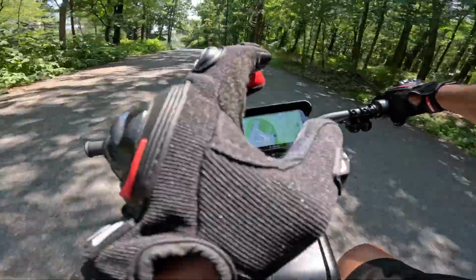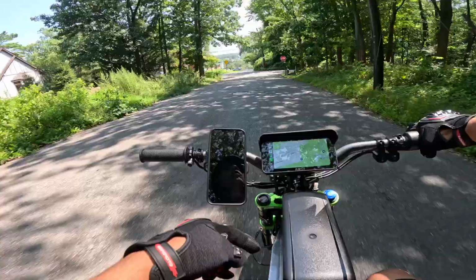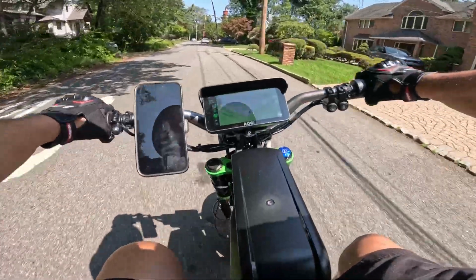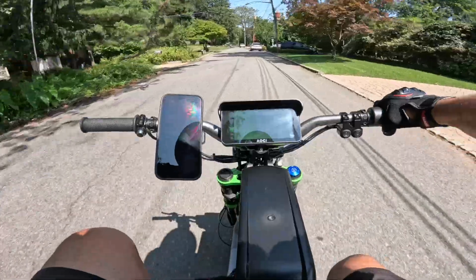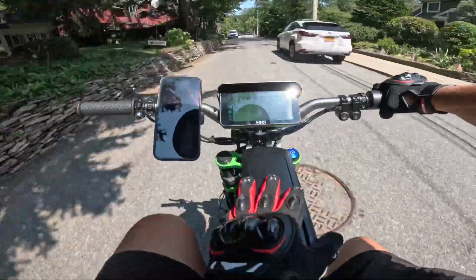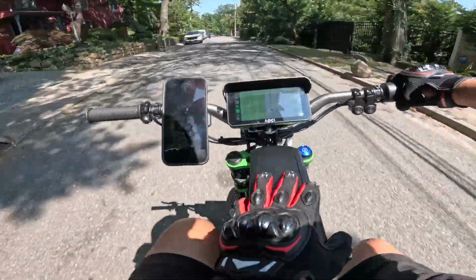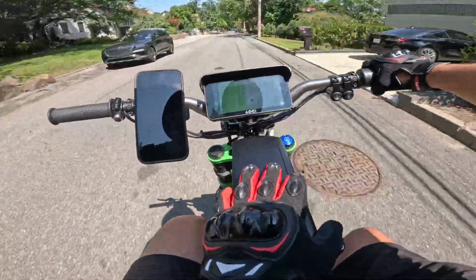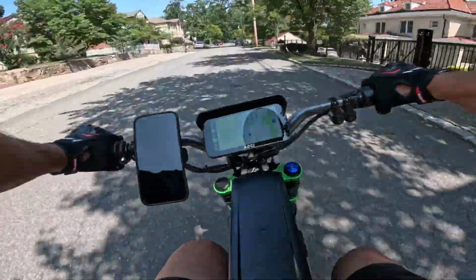Now, I did mention range before. Right now, I'm rocking about 61 amp hours. These are two batteries from Powerful Lithium. I have a 72 volt 50 amp hour down here in the frame, and up top I have a Super Shark Pack. The Shark Pack puts out 72 volts with 11 amp hours. So in total, you're looking at 61 amp hours.